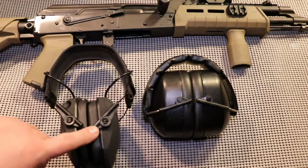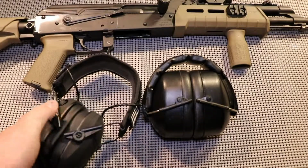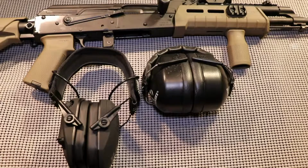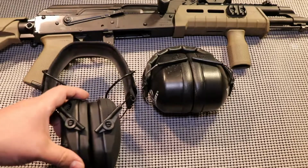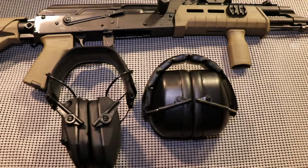Now, alternatively, I have the Razor. These are called the Razor Patriot series. They come with these cool little American flag Velcro patches on the side. Now, they're a good muff, and if you're not familiar with electronic ear muffs, basically what they do is pretty much the same thing as this. They cancel the sound around you.